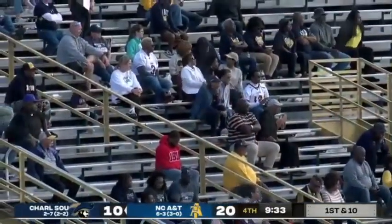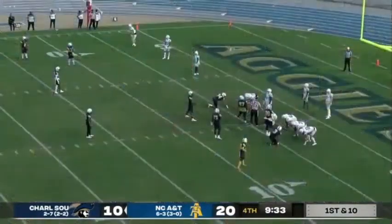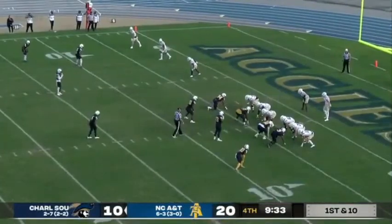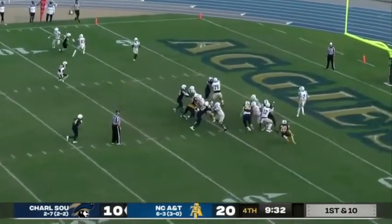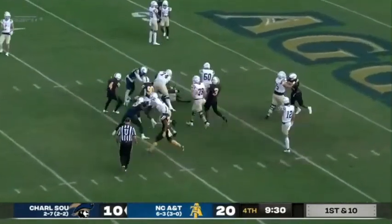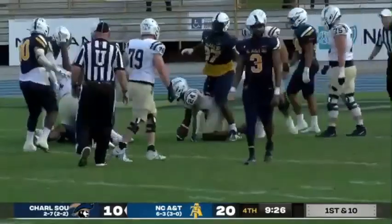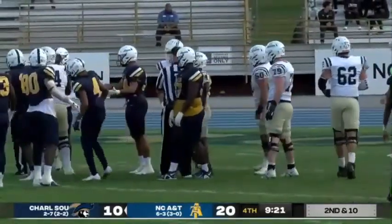Back with you here in Greensboro. Jamel Johnson picks off Jalen Fowler, and the Charleston Southern Buccaneers have new life. Down 10. TJ Ruff on the carry. Stop made by number 97, Shamari Wallace.